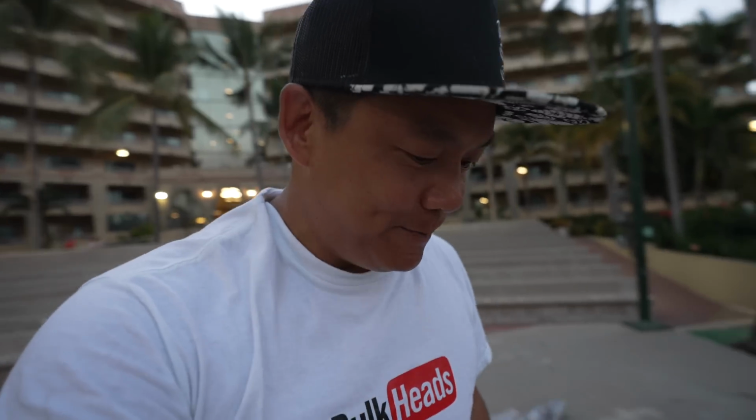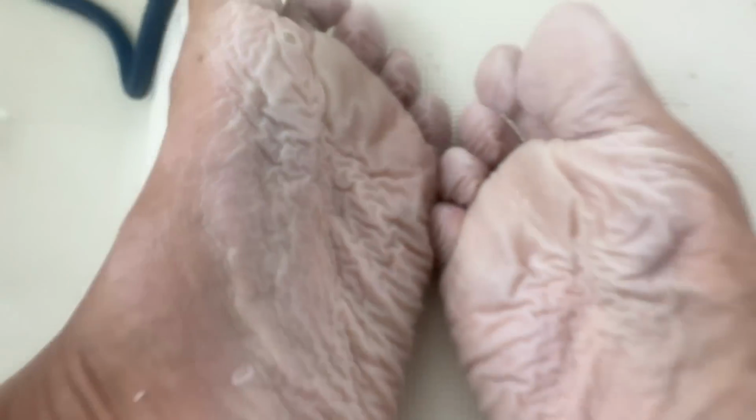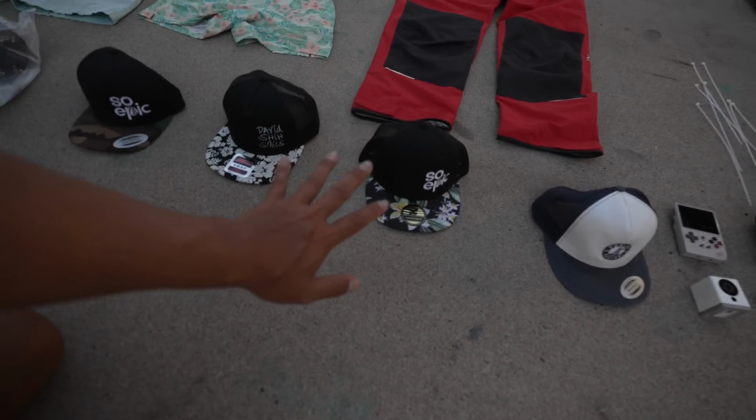We don't have waterproof shoes. We'll just go barefoot. My feet were wet for so long, I started to get trench foot. It's where the soles of your feet absorb so much water that the skin pulls away and starts to look like a brain. I would have brought a hat for every single day if I could have. But I only brought 4. I've got the classic Parlay, the So Epic flower, got the Hawaiian flower, and then the So Epic camo.